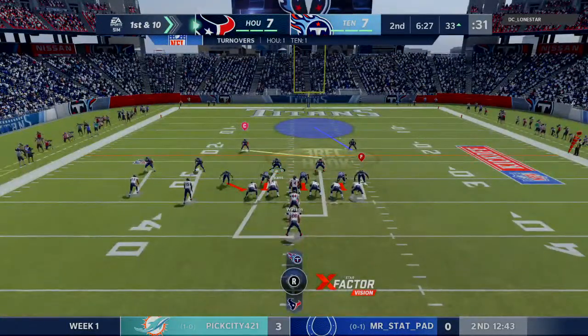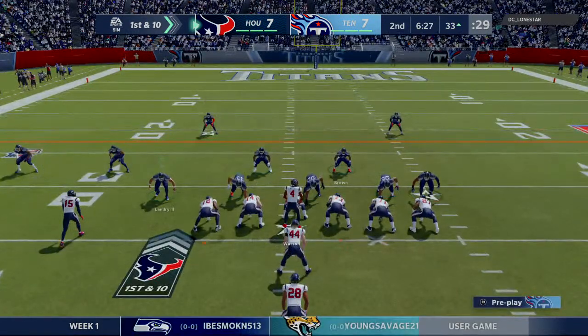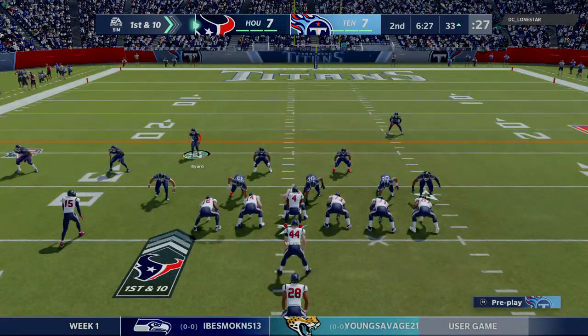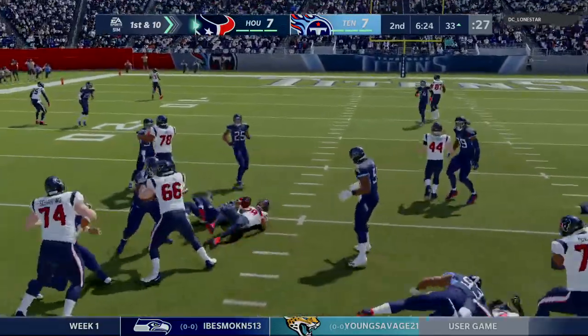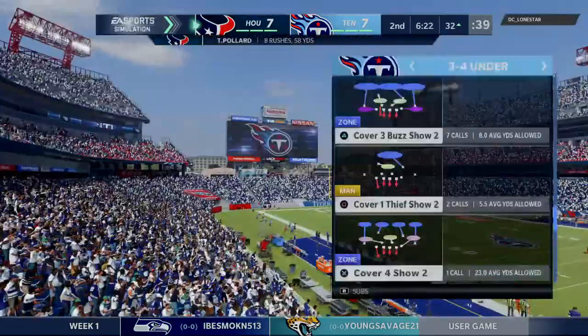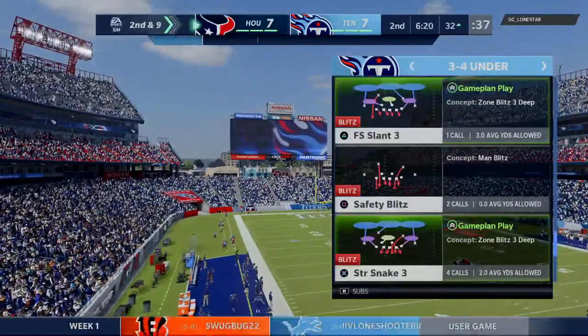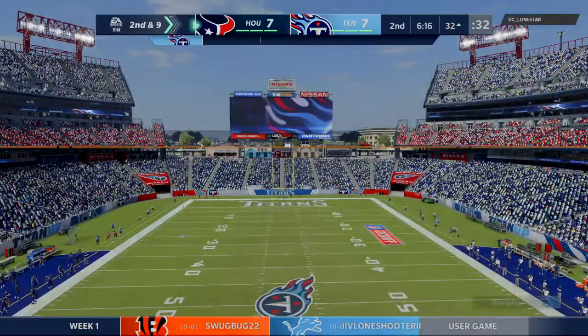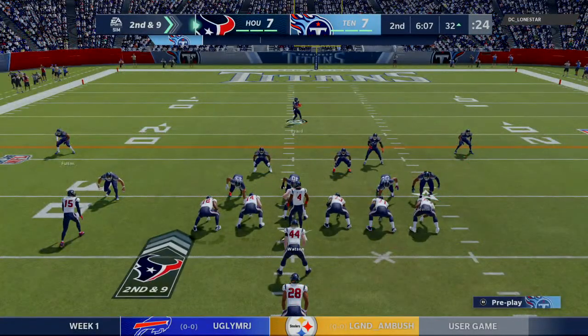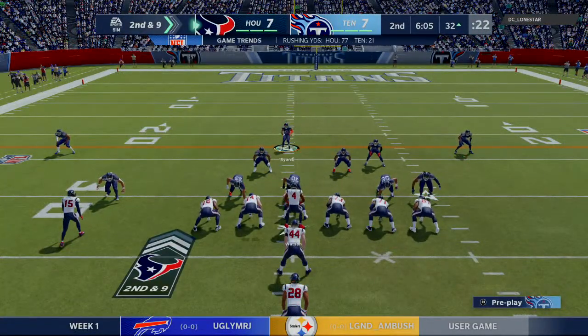So they'll come up 1st and 10 now from the 33. On the draw, it's Pollard. And a nice job to break free of one tackle, but it slowed his momentum somewhat, and he's taken down right after. Bringing him down defensively, Jayon Brown. The run only got a yard. Here's 2nd and 9. 32-yard line.